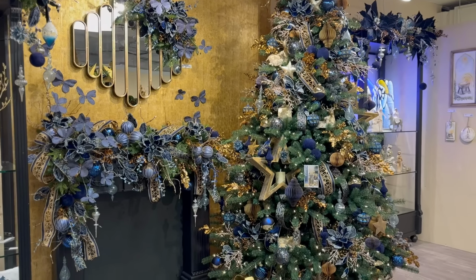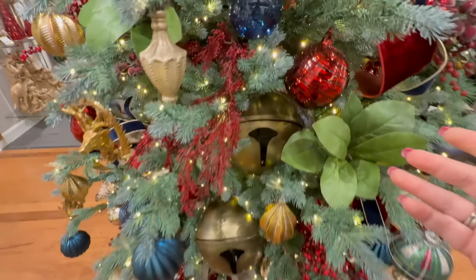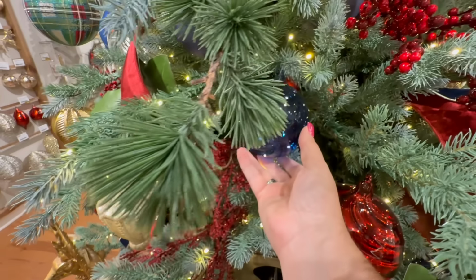A lot of showrooms were adding just a touch of blue. So they're taking the traditional red and green, doing a red and green tree, and then just figuring out a way to incorporate a little touch of blue. Huge. I saw that in several trees, and that is something that we're going to do also. Blue and white is always a huge selling theme for us, and we're still seeing blue, but what people are doing and what showrooms are doing is, again, they're reimagining how to use that blue in a whole new way, and it just looks magical.